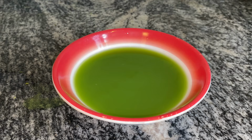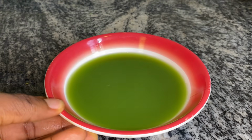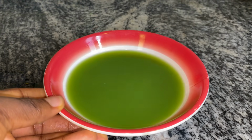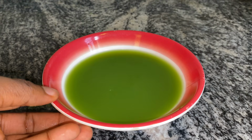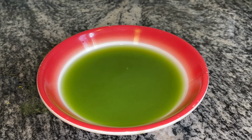What this method does is that it will destroy the vitamin C in this guava leaf, but it will extract the flavonoids and the other nutrients in it, such as the antioxidants. This boiling method will kill the bacteria. Any bacteria left in the guava leaf, heat is definitely going to kill it. This makes it safe for scalp application.